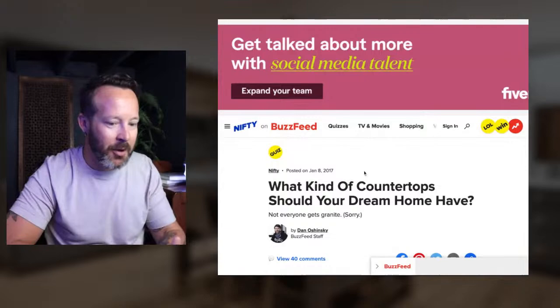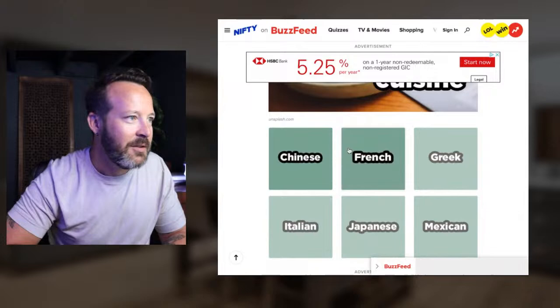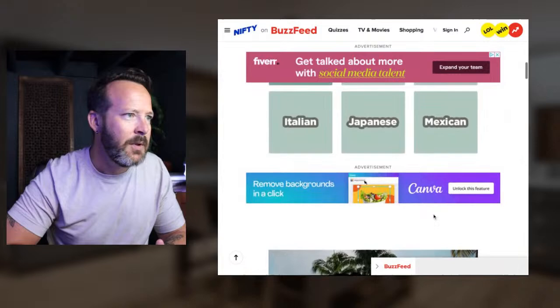What kind of countertop is your dream kitchen gonna have? All right. Okay, let's do it again. So let's pick a cuisine. Let's see what Chinese cuisine is gonna give us for countertop. Let's pick a destination. Okay, let's go to Tokyo, but anyway, did they have Japanese? They did. Oh, let's go Japanese. That'd make more sense. Japanese, we'll do Tokyo for a destination.